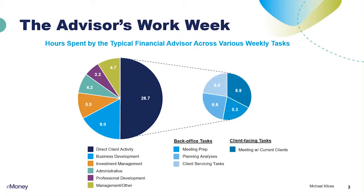So let's focus on the key metrics here. The average advisor is spending approximately 27 hours per week on activities directly related to clients. This includes things such as meeting with clients, preparing for client meetings, analyzing plans, and other client servicing tasks. So direct client activity accounts for the majority of their time. Outside of these responsibilities, advisors are spending the most time on business development, including meeting with prospects and other marketing-related activities, followed by investment management and admin work. Professional development and other management activities make up a small but not insignificant portion of an advisor's week.